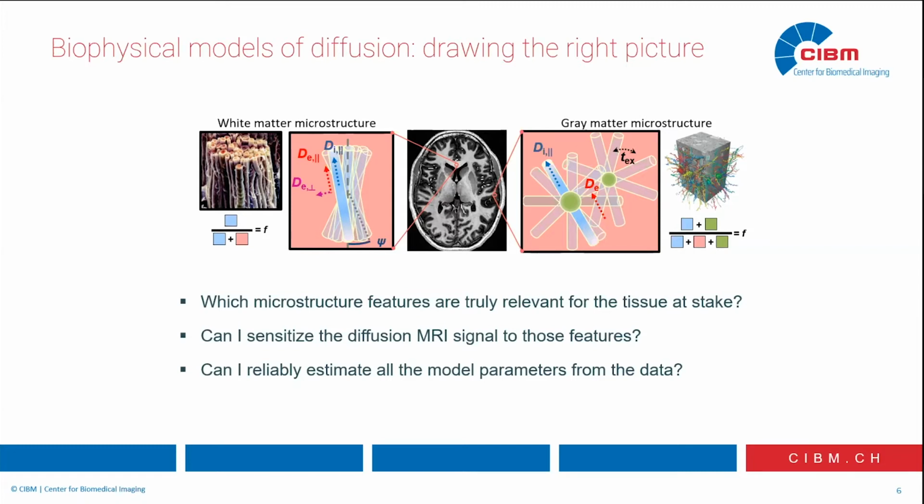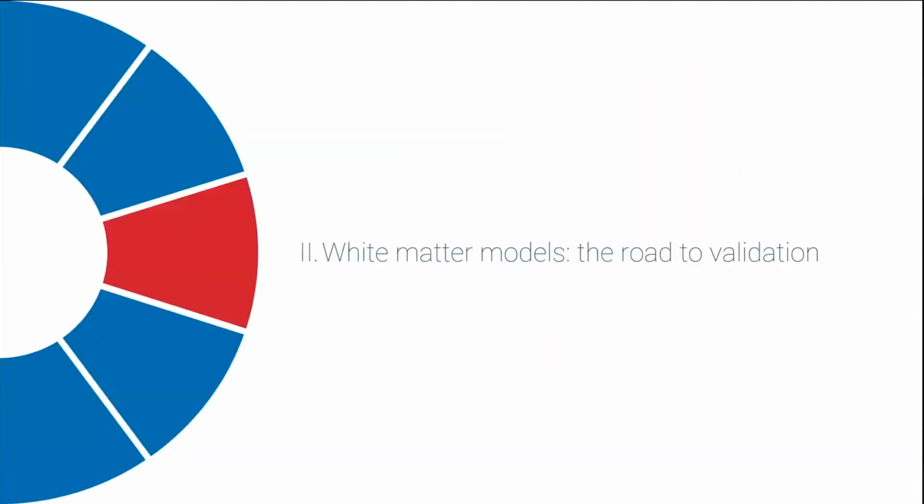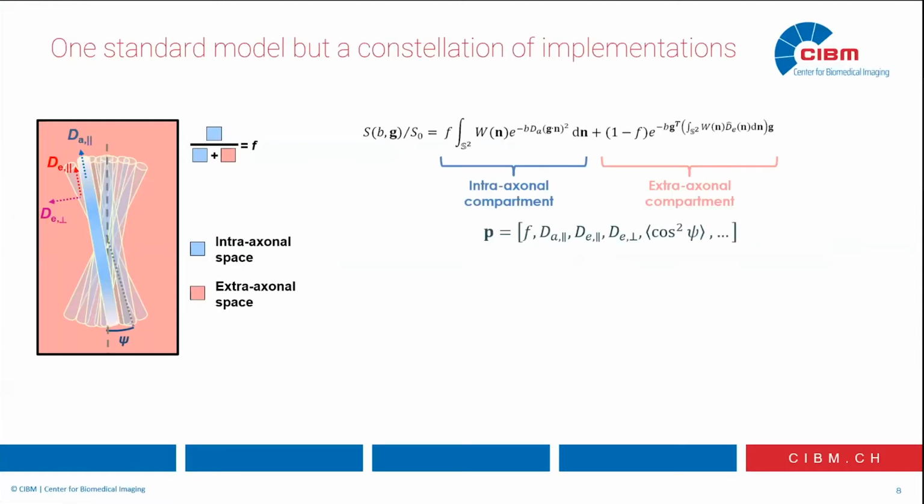So this is the path that we've taken for white matter, and it's taken quite a few years. I will try to walk you through it fairly quickly, but there's really a lot of work behind just a few slides. So in white matter, roughly, this is the standard model that I've previously described. And you can see you have a certain number of model parameters here. So you have your compartment fraction, your diffusivities, and here you can allow yourself some parameters for the orientation distribution function of these axons, depending to what level of complexity you want to parametrize it.